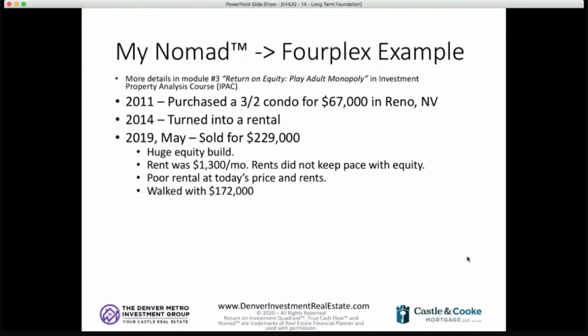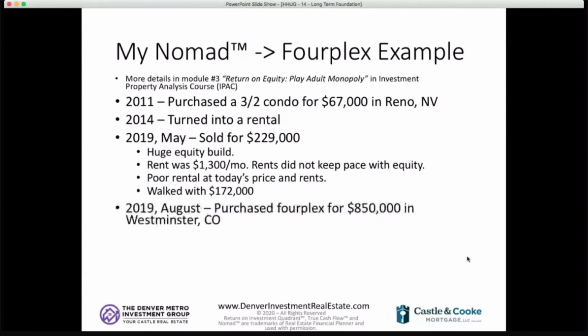So after I sold it and paid off the little loan balance I had, I paid the agents, the closing costs, all that stuff, I walked away with about $172,000. And so I put this into a 1031 exchange because I didn't want to pay capital gains, because I owed like $40,000, which is a lot of money. And then later that year, I bought a fourplex in Westminster for $850,000.